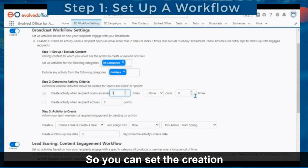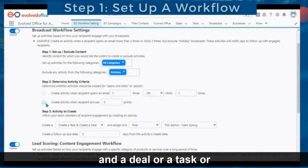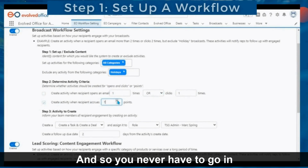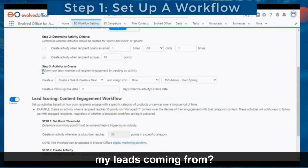So you can set the creation of this for the different campaigns, and then you can choose whether or not you want to create a task and a deal, or a task or a deal, and assign it. And so you never have to go in and kind of find where are my leads coming from. We're going to do that for you with this workflow automation.